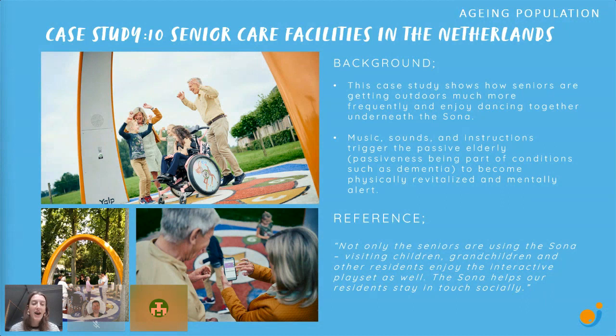This case study shows how 10 senior care homes in the Netherlands have used the Sonar Arch to get their residents outdoors, exercising by dancing and having fun listening to music with their families. The music, the sounds and the instructions really trigger the passive elderly in particular to become physically revitalized and mentally alert. This is particularly beneficial to people with dementia. We actually have some white papers written on this, which show the evidence of how this is benefiting dementia patients, if you're interested. I think it's a really interesting idea to have something like the Sonar Arch in a care setting. We're happy to discuss that if that's something you'd like to look into further.